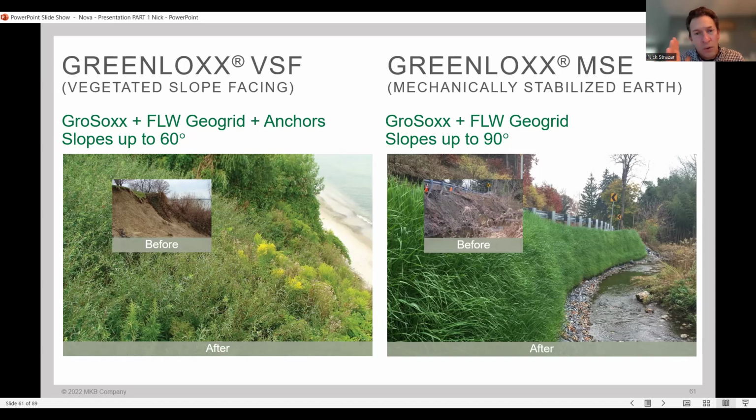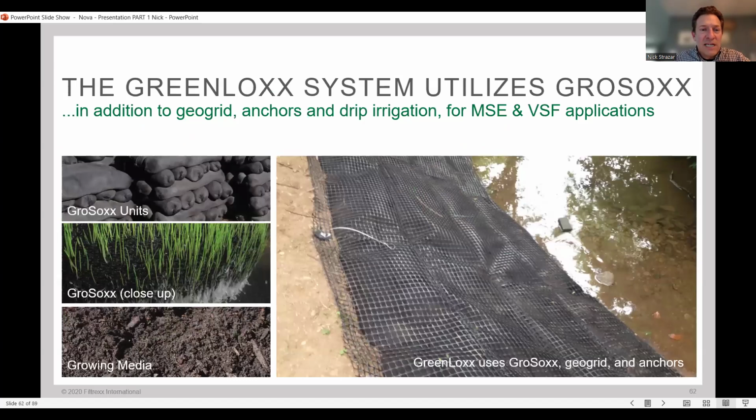This is your good old school traditional retaining walls. We can go up to 90 degrees with these. The construction behind the fascia of the wall is done like any other traditional block wall. What the Green Lock system does, as these pictures show, is give you a vegetated green living fascia instead of gray concrete riprap block, those hardened structures that we so often see.